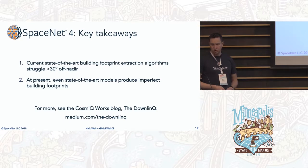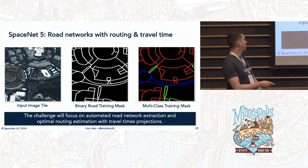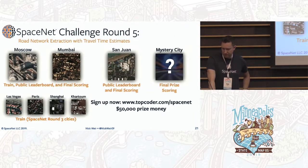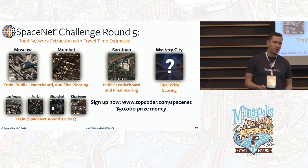So I'm just going to give a quick intro to the challenge that we have currently running for road networks and routing. And so here, what we're providing is imagery like this. And we're providing vectorized road network map labels that include not only where the road is, but also an estimate of safe travel speed. And this is extracted; it's not the actual speed limit, it's an estimate based on number of lanes, the type of road, the surface, this kind of thing. And so we're including a whole bunch of different cities here. We're holding back one city because we want participants to develop algorithms that'll work not just on the cities that they train on, but also on new imagery that they've never seen before, which is currently a major challenge in machine learning.